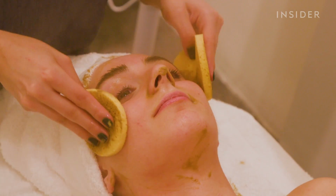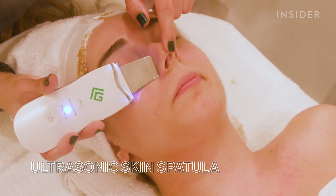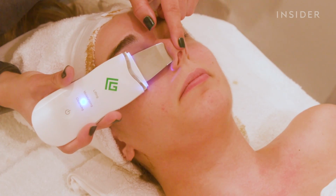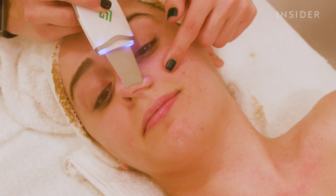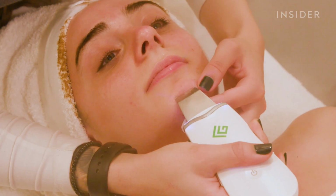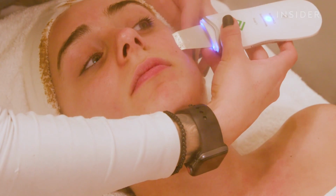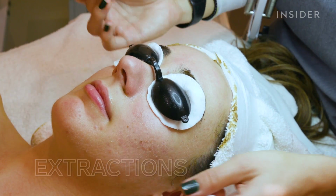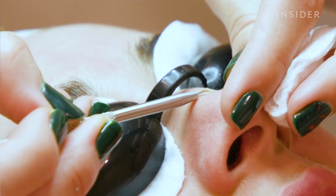So our next step is we're going to be using an ultrasonic skin scrubber. So this is our little gadget here. It's a lighter form of doing extractions on the skin. Basically, it vibrates the pore and pushes all that gunk out of your pores. So the best way to do extractions always is to see, of course, your esthetician. Don't try to do it at home. Once you try to do it at home, you run the risk of scarring your skin, and you also run the risk of reinfecting the pore as well.